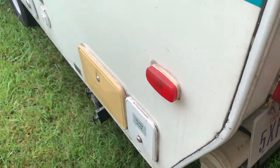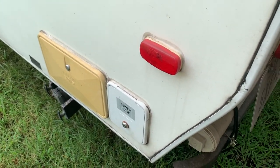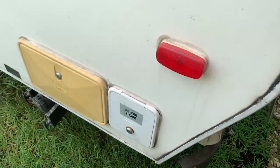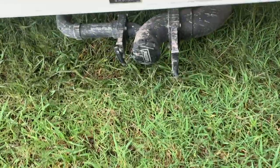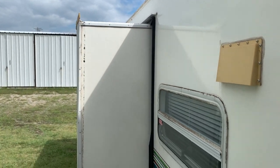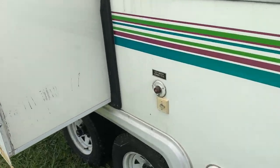Outside here, there is the hookup for an outside shower that you can use for the auxiliary shower, and the sewer hose. We have all your sewer connections down here. Here is the slide out that comes out. That's where the couch is on the inside.